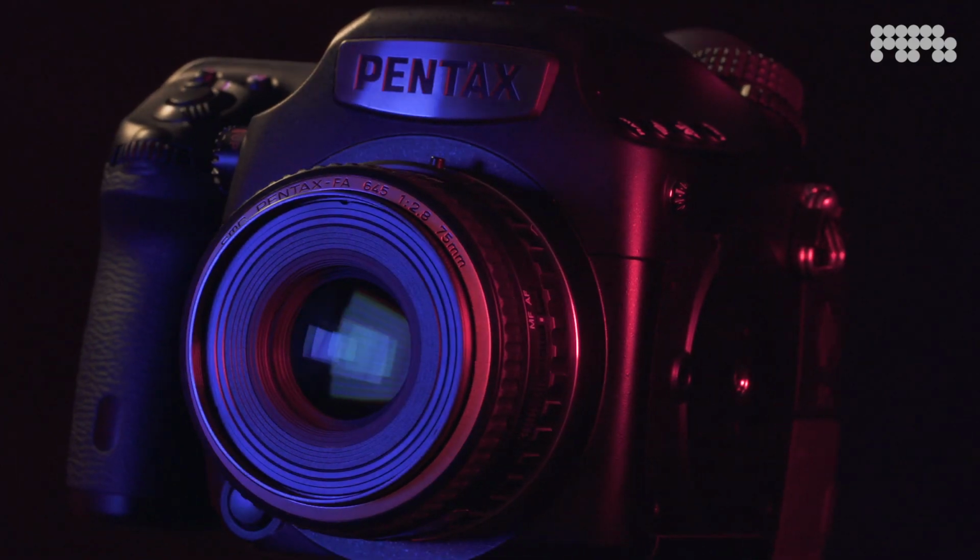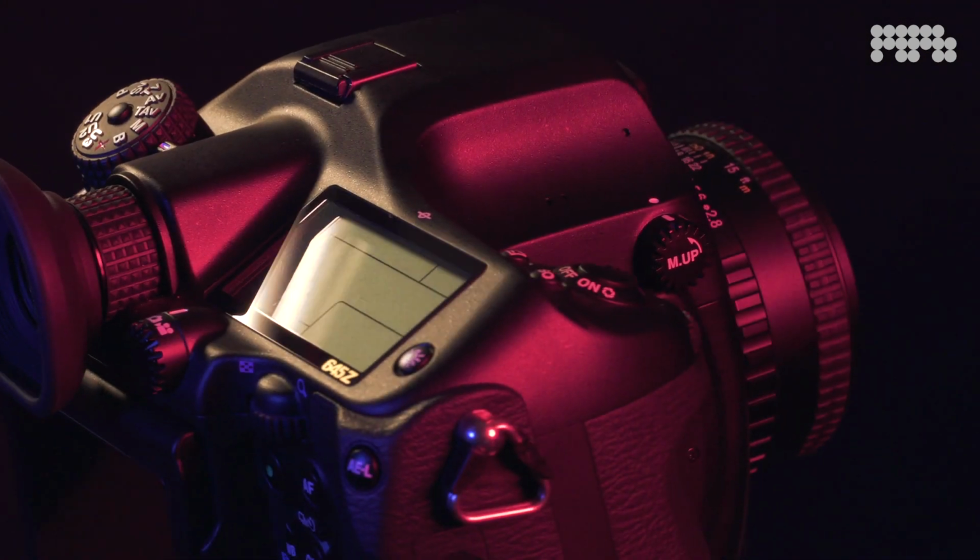Upgrading to medium format would give me a better dynamic range than what my current setup does, and I think as I prioritise that over portability, that's the sort of thing I'd go for.